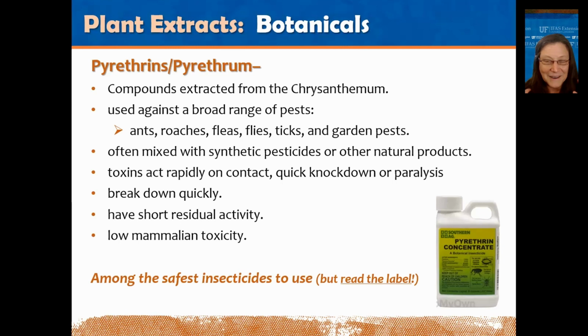That insect might flip on its back and start kicking in the air and you think, woohoo, it's dead. However, sometimes that insect recovers because they can metabolize or synthesize that product very quickly. Pyrethrins break down really quick in the environment, which is great.